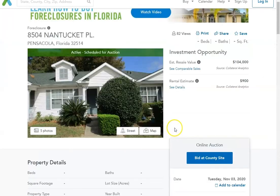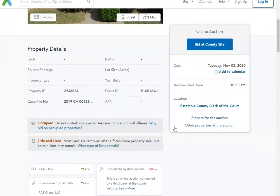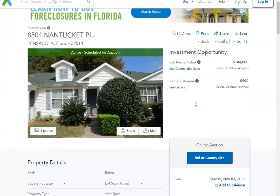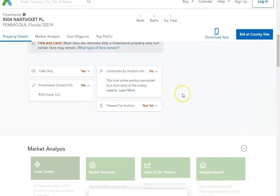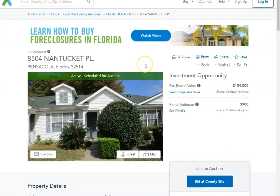So auction.com has it on their website, but it's not being auctioned by auction.com. Location's Escambia County Clerk of the Court. So this is the actual foreclosure sale. Now, I'll have to do some backtracking and get on the actual Escambia County foreclosure site and see if I can look at this property and see if it's actually scheduled for November 3rd. But anyway, really interesting. That's why I've got to analyze and look at each one of these properties. You just never know. But stay away from auction.com is my opinion too, unless you find a deal that's just way, way too good to be true, and you can afford the 10% fee you have to pay on it.